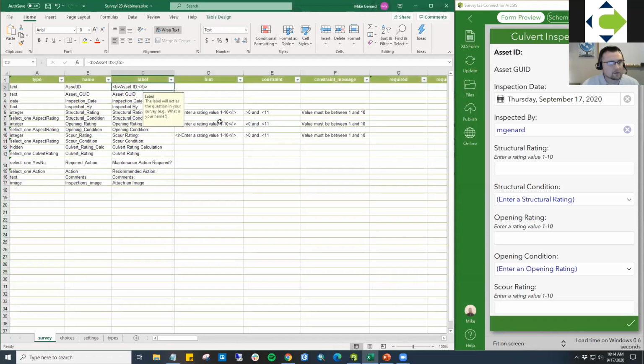So hopping back over to the Survey tab, what I've also done as far as appearance-wise is I've taken some hints from our hints column that will help users better answer their questions, that we can put in these hints, and that'll help them either know what they should enter or give them some other direction on how to answer certain items within our survey forms.